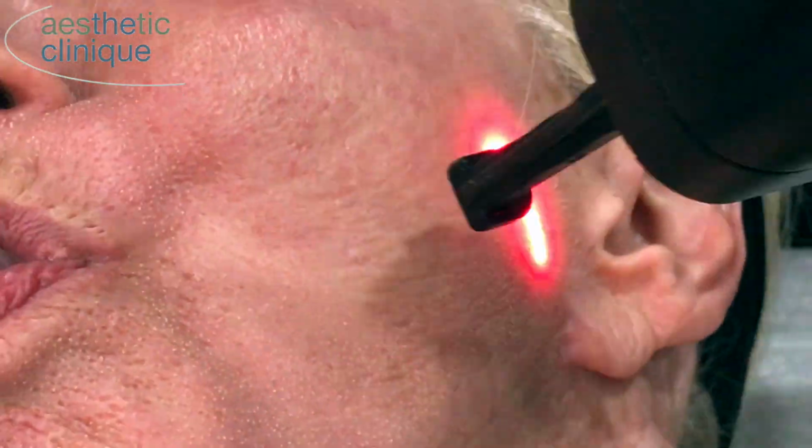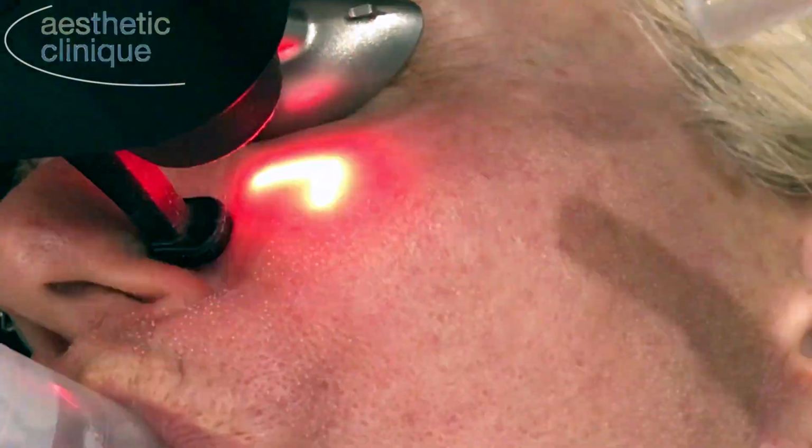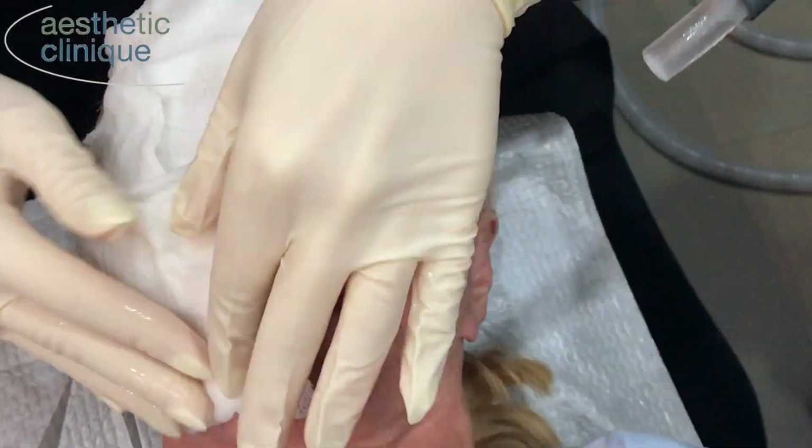Due to the fact that this is an ablative laser, there is wound care after the procedure. This has to be done for about 4 to 5 days, and I encourage the patients to stay in the house to avoid infection during this period.